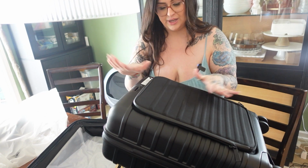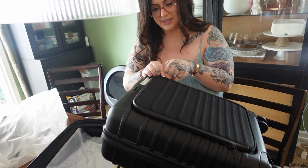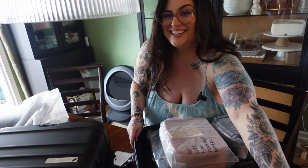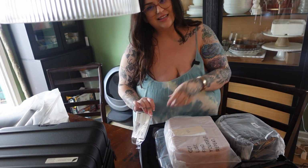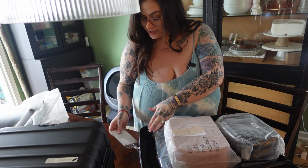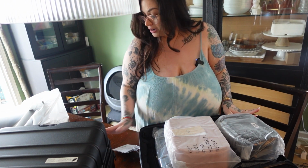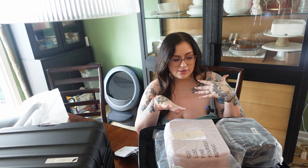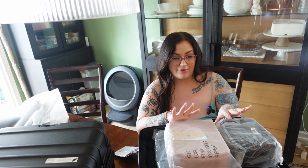Okay, we'll go through the whole thing. I'm not gonna do that right this second. I just wanna unbox everything because there's also more stuff in here. Okay, so it actually has the details of what they are right here. So this is the international carry-on, and this is the medium check-in bag. I also got a few organizational things. So let me show you everything that I got.